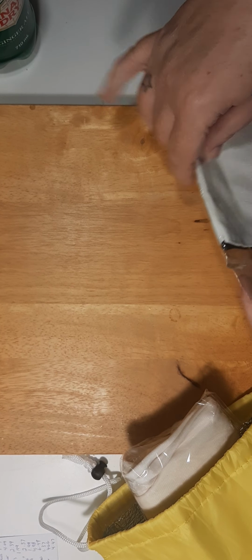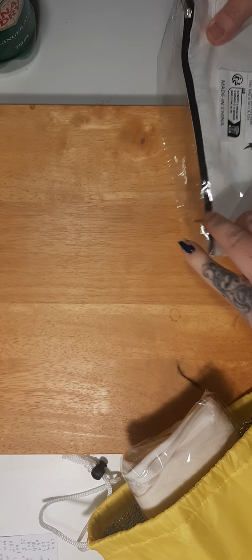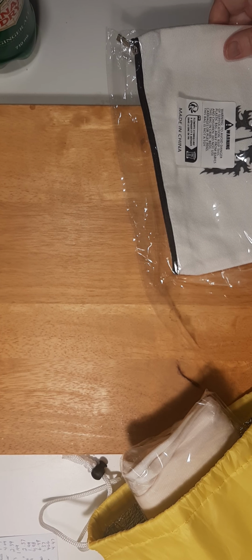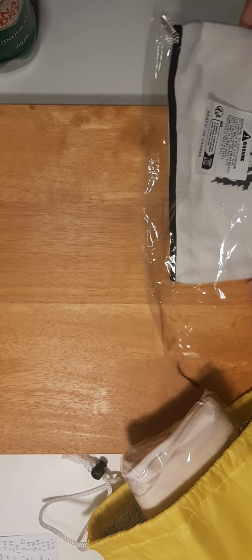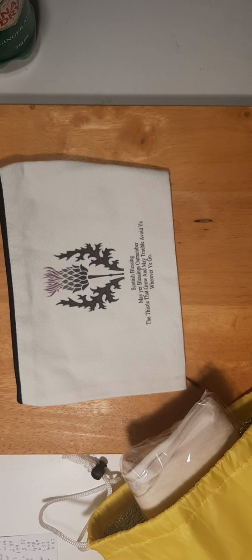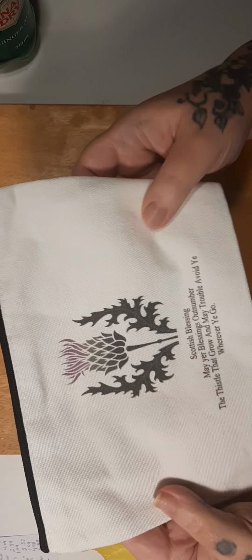I am of Scottish descent, and goodness me, this is the one thing on here I don't have on my list. Really? I don't. It was about $4. It is your beautiful Scottish thistle, and it has a Scottish blessing. May your blessings outnumber the thistles that grow, and may trouble avoid you wherever you go.